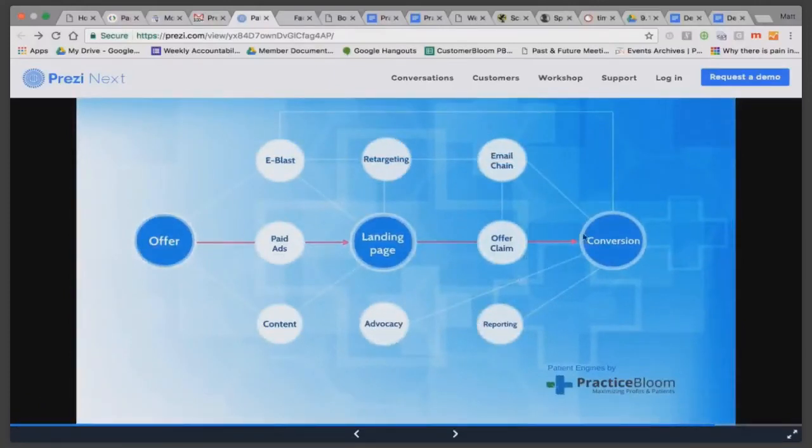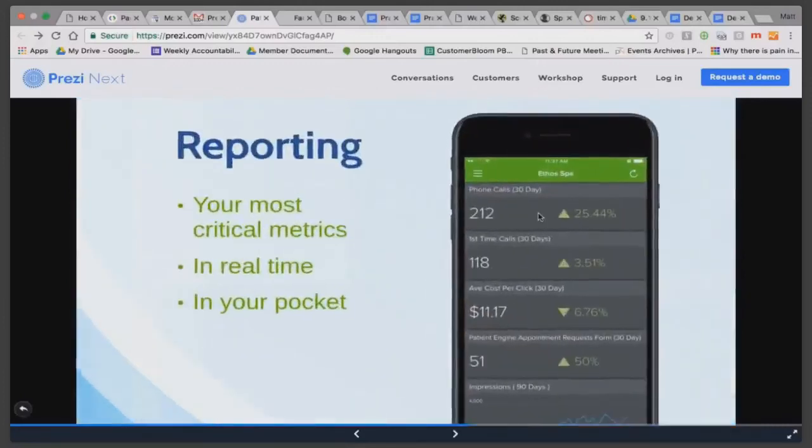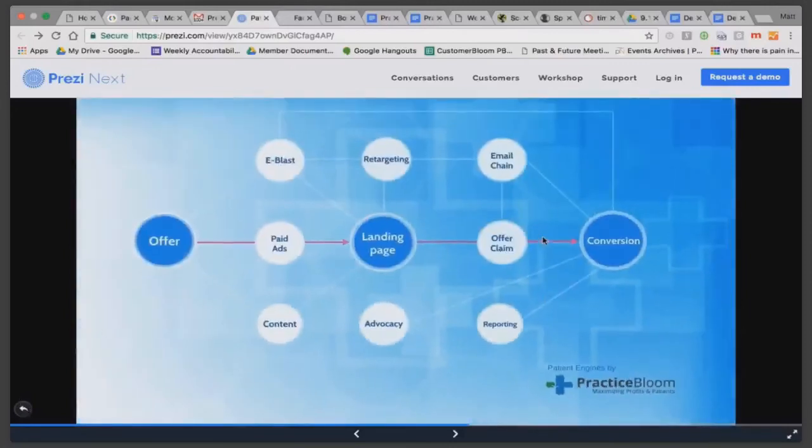So again, all positive, and of course, reporting on your handset, you can see all of the different variances for reporting, first-time calls, Patient Engine appointments. Everything's there for you to review, either on phone or desktop. So that's the Patient Engine.